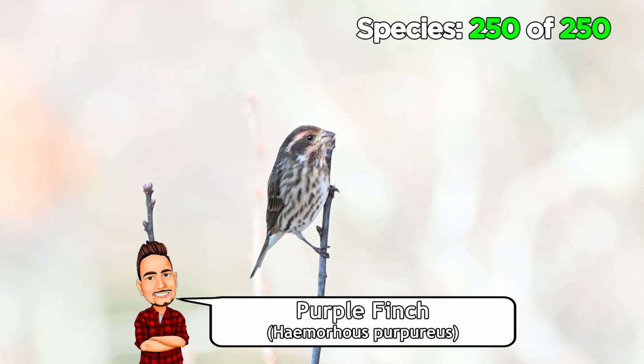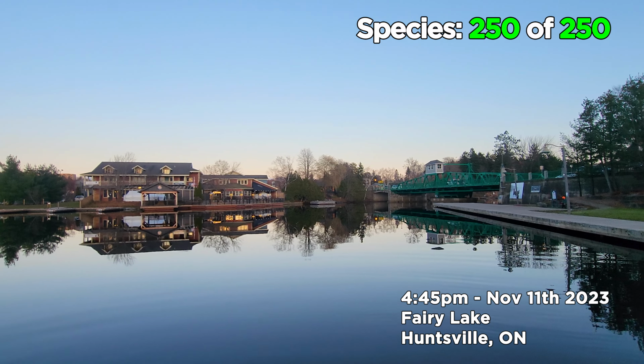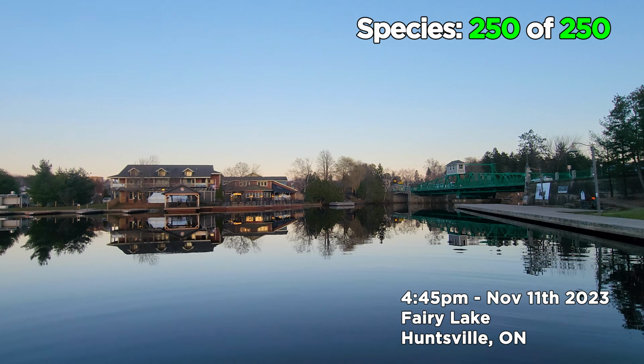The day was getting on, so we had to leave. We celebrated over dinner in Huntsville. Not just because of the 250th bird, there was also the small matter of our 15th year wedding anniversary too.